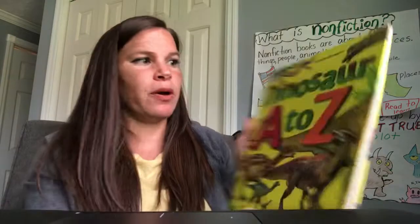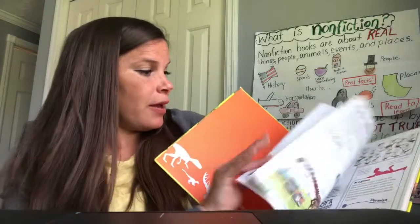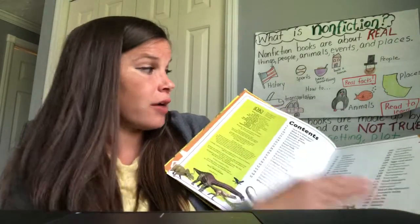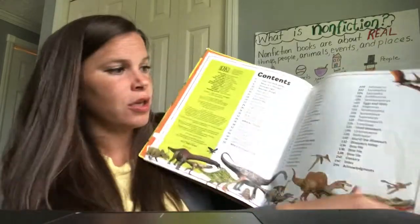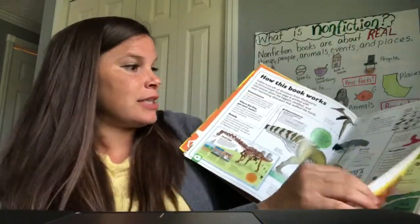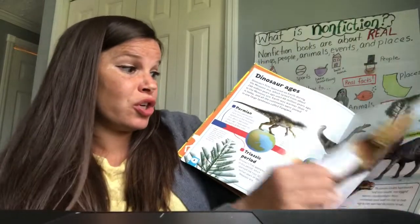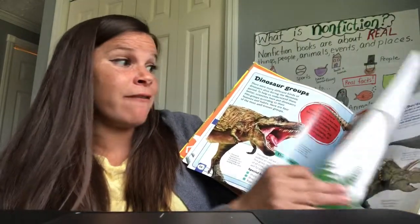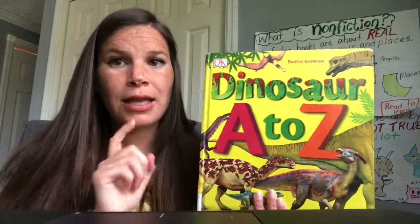What about this book about dinosaurs? It's going to tell me all the different dinosaurs from A to Z. And if I open it up, I can see that this is a table of contents, which usually is also another feature of nonfiction. And I can see there's a bunch of diagrams in here. All of these pictures contain facts about the dinosaurs. So since it's telling me facts, it's nonfiction, which means real.